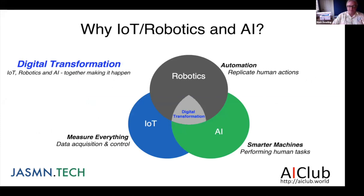So we're going to start off with just a little bit of a primer here. Digital transformation is really the way I think about the intersection between robotics, IoT, and AI. Digital transformation has been around for a long time. For example, they used to do printed campaigns, and now we do email campaigns. That's an example of going from print to digital.